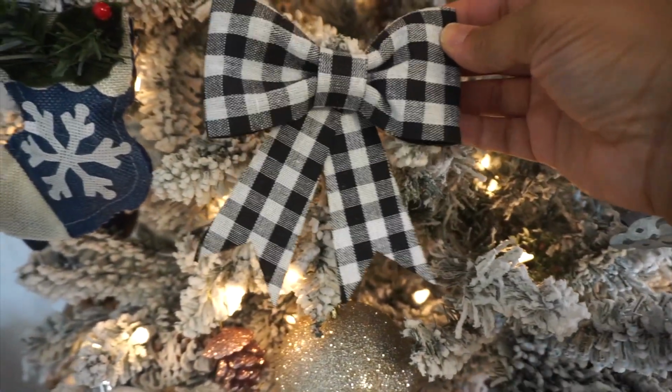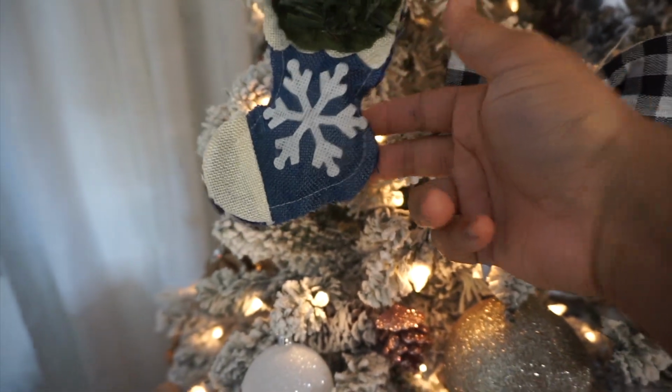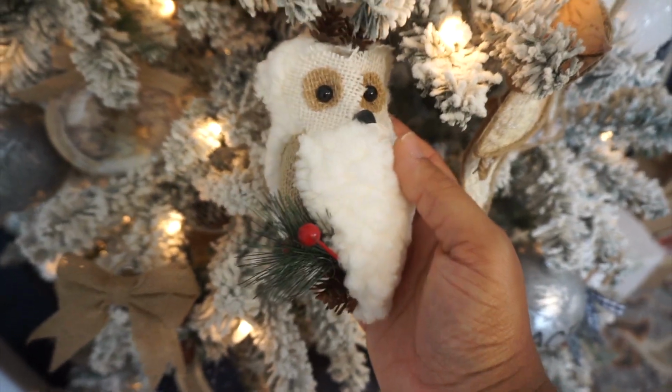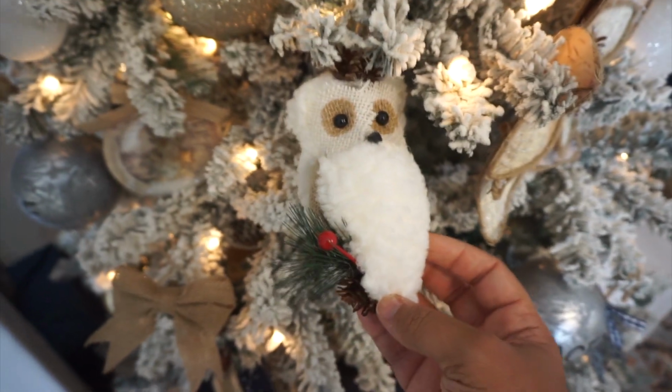These bows, I think I already told you, are from Hobby Lobby. These are from Dollar Tree, believe it or not. The gold balls are from At Home. This is a Dollar Tree find. Guys, do not sleep on Dollar Tree. They have the most beautiful ornaments this year, and they're only $1.